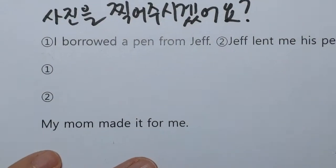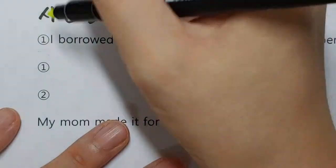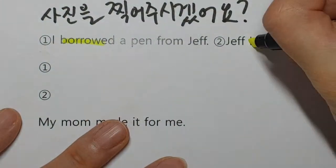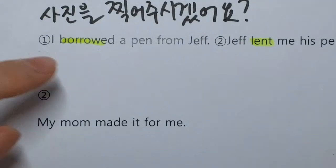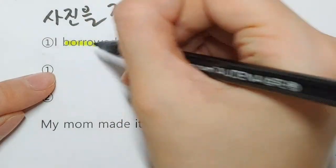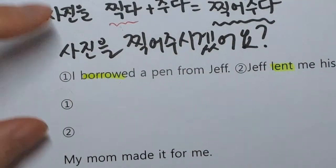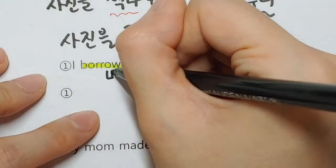And next one could be kind of tricky, but if you remember how to say borrow and lend, then it wouldn't be that difficult. So do you guys remember what borrow was in Korean? Borrow is, so there's really not enough space. I should have spaced more to make more space, but it's okay.